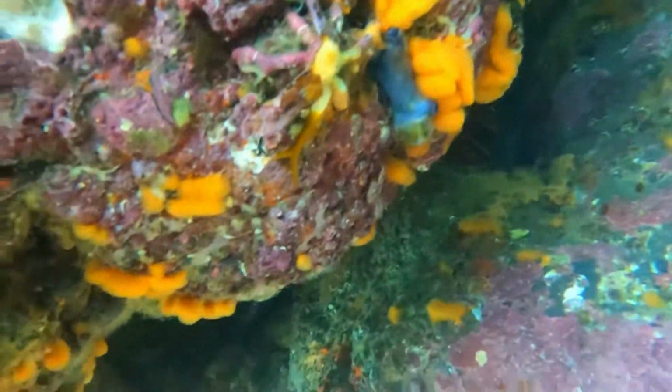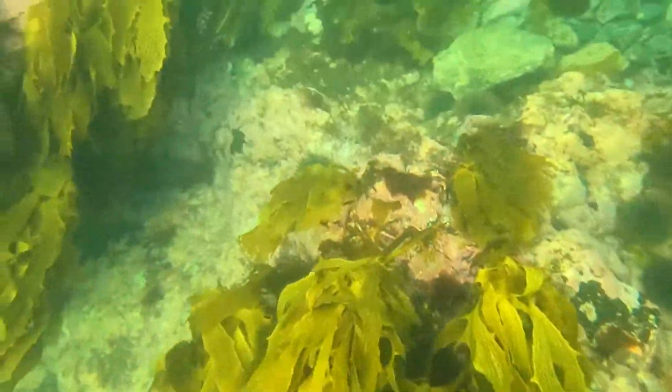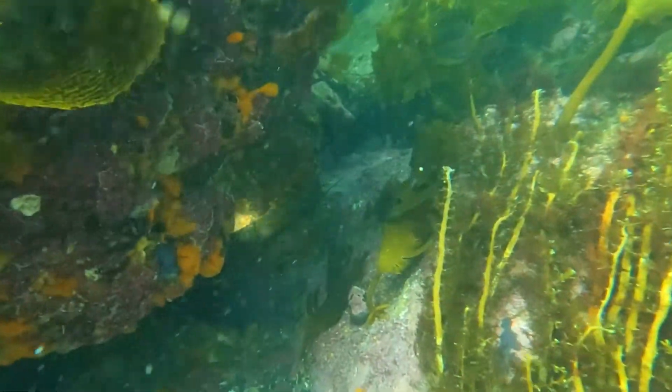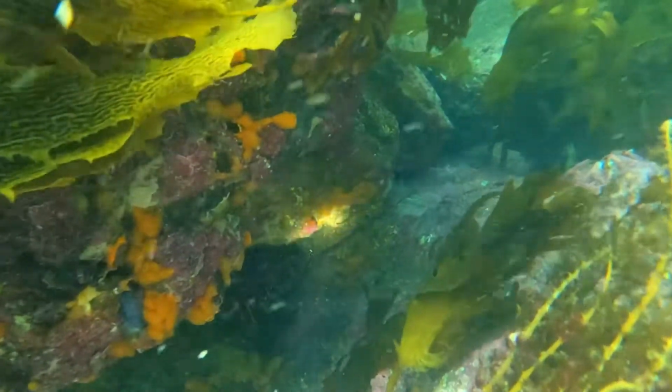Definitely one of the main tools to have for locating crayfish is a torch. Cracks that you see are normally dark and you would not see them, but if you have a torch, as you can see here, you can spot them quite nicely. Now I call the brother over to see if he can grab his first crayfish.